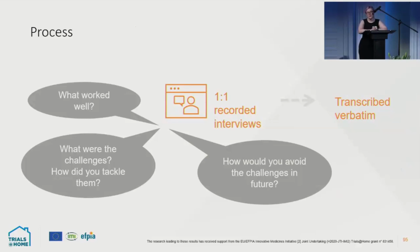Our interview process included asking participants who had been involved in some type of conduct of decentralized clinical trials what worked well, what were the challenges, how did you tackle them, and so on. It's a fairly standard interviewing process. And we transcribe these interviews verbatim.